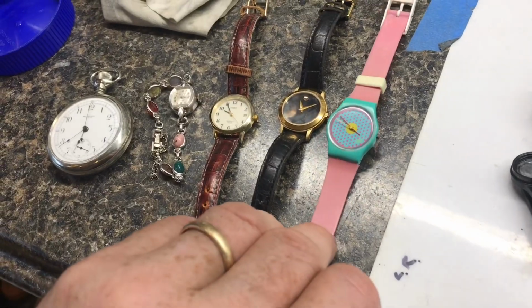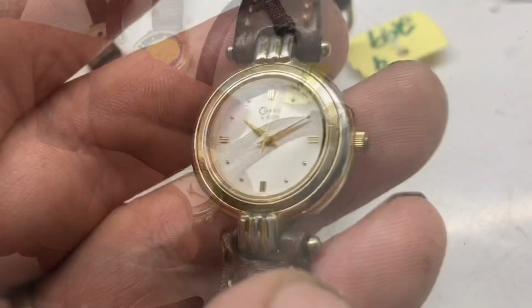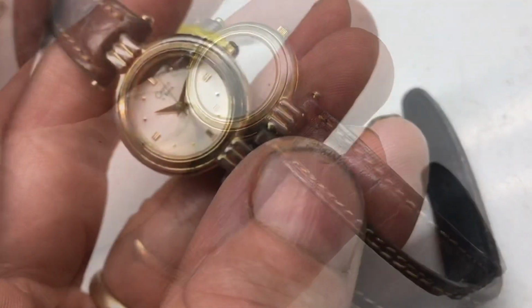Doesn't look like much set up next to the Movado. On this next one, I paid the full $3 on it. Carvel by Bulova. Crystal's in good shape. There is some wear on the gold here. Even in this condition, it's probably $35. We'll look at this one next.